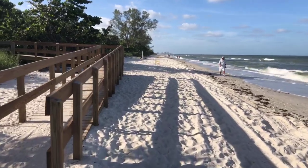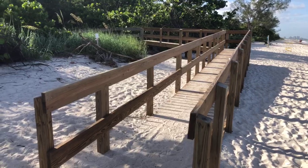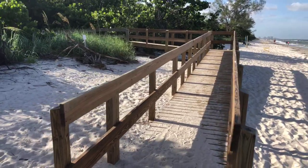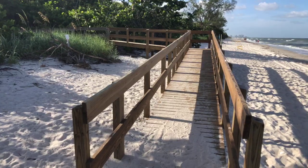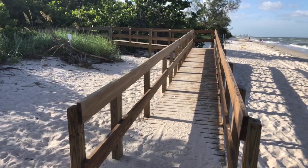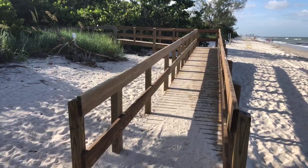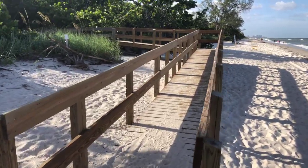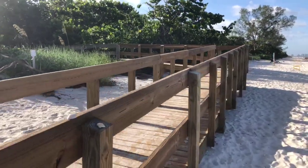Look at that. Lots of great access ramps to the beach here. Anybody that has a handicap, they actually can get a beach wheelchair here. Just let them know at the ranger station and they'll get you set up with a beach wheelchair. You want to make sure this beach is accessible to all.